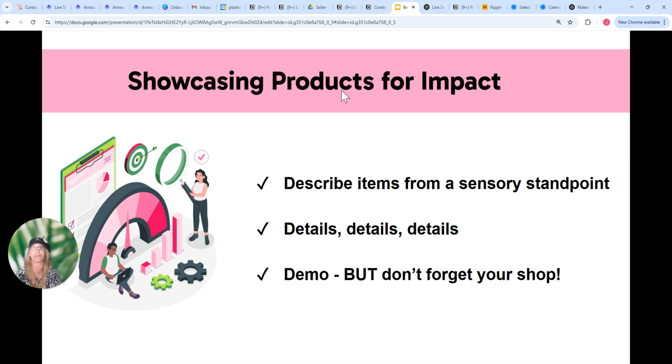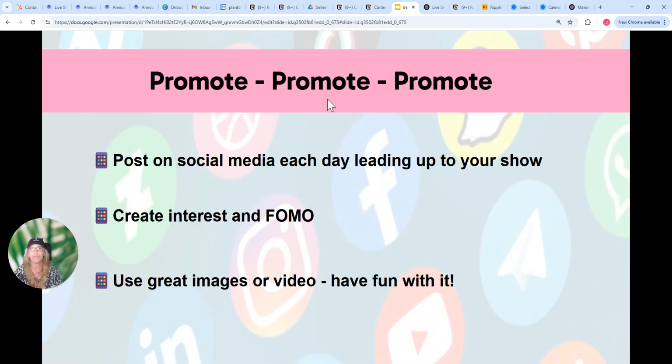And this last one sticks out to me as being a really good one for a seller who demos, so someone in pottery or perhaps a maker. Demos are awesome. You know, people love them. Just don't neglect your shop. So remind people that you do have items available for purchase while you're showing them what you're creating. So yes, even if your plan is to just do a demo live, always have things available in your shop, because inevitably people will ask you what you have available for sale, and you don't want to miss out on those.